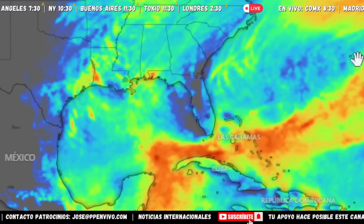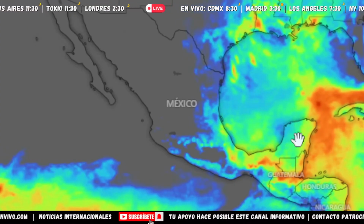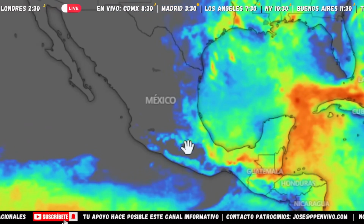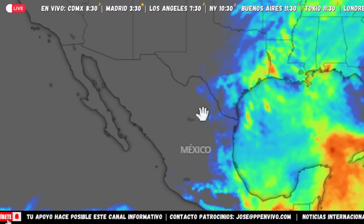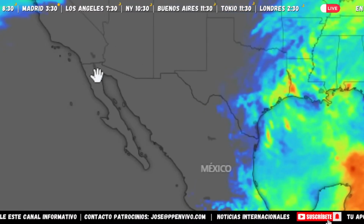You do see activity in Mexico, all along the Gulf of Mexico, basically almost from Tampico all the way to Yucatan. There are chances of rain all this week, from now until December 21st. So basically, that's where the humidity will be in the country, not towards us. We're going to have a bit of luck. Activity for Nuevo León, Coahuila, and especially Baja California, Sonora, and Chihuahua.